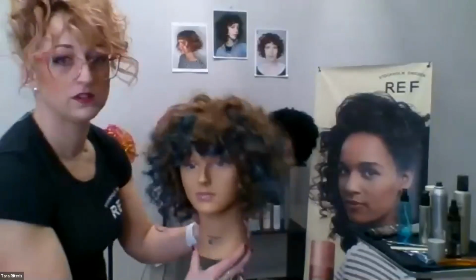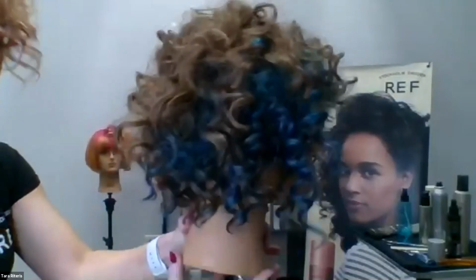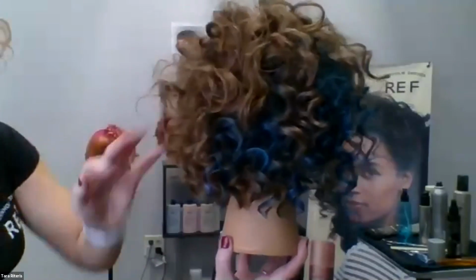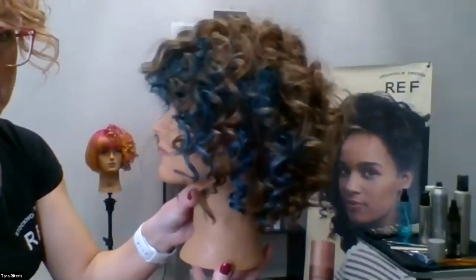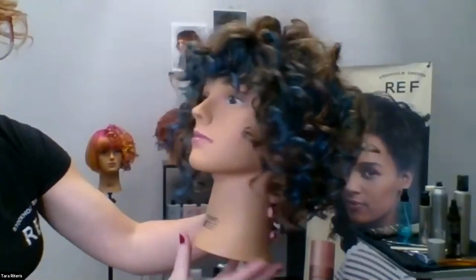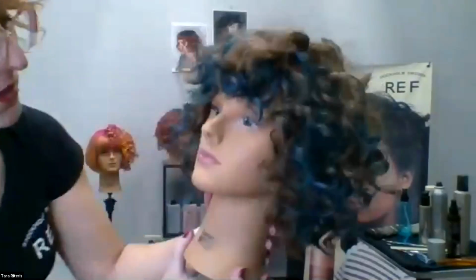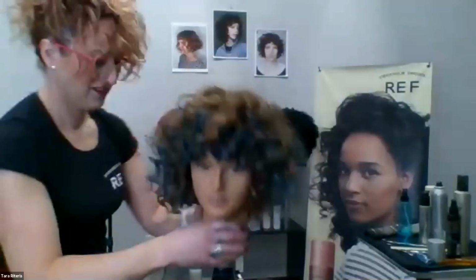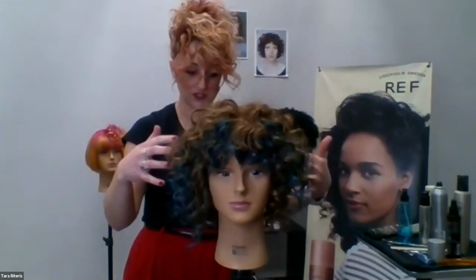She is adorable. What do you guys think? You see all that nice lift she's got? Really, really cute profile. And I am in love with her fringe. I think I'm gonna have to get a haircut soon. Okay, so she's done. I'm content with this.